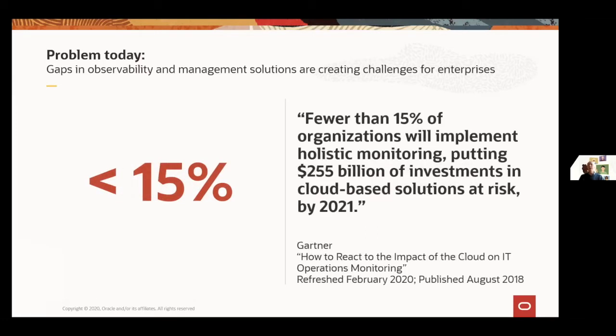And it's an interesting one from Gartner, because even at this point in time, I've been working in the management and monitoring space for 20 years. Even now, Gartner is still saying that less than 15% of organizations are going to have a proper holistic monitoring service for their cloud environments that gives them the information they need to be proactive in the way that we're doing things.